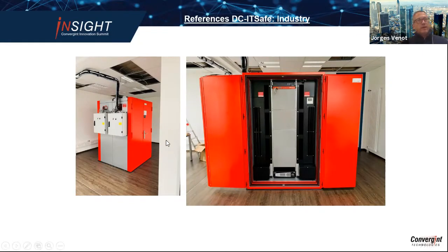This one is an industrial customer. We installed a safe into an office building. So you see the double doors on the front, allowing access for the IT guys. And we have exactly the same doors at the back for the technical service access to UPS, to batteries, or for the maintenance of climatization, of air conditioning. So it's really a compact data center with everything inside.